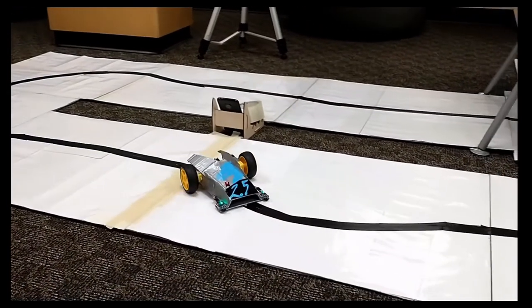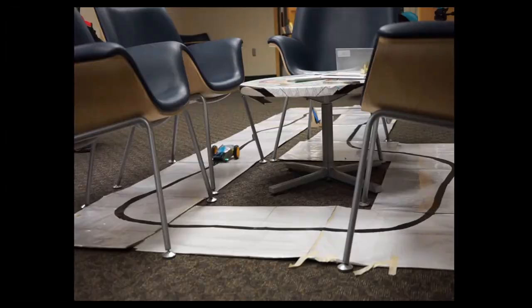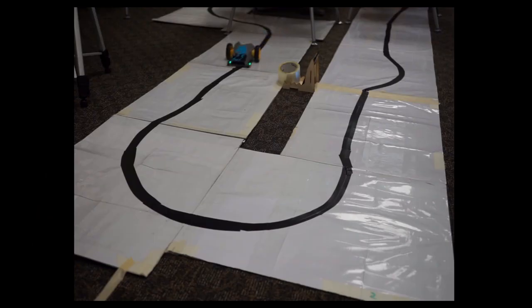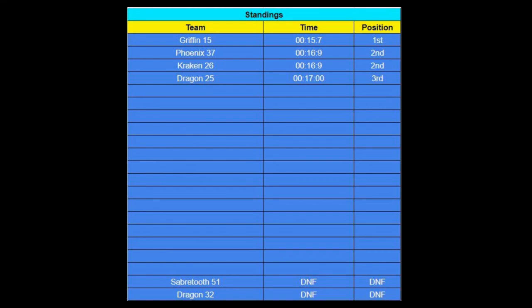Now we have Dragon 25 to take the track. Let's see how they do. Off to a very smooth start around the first corner, nice and smooth. No wobbles at all. Now up to the wide sweeping corner here, keeping it nice and smooth through there as well. A wobble right there, gaining maybe a millisecond. Not too bad. Now into chicanes, very well done. Final straightaway here, keeping it nice and even around the final curve. And across the line with a 17 even. Not bad at all. That puts Dragon 25 in third place.